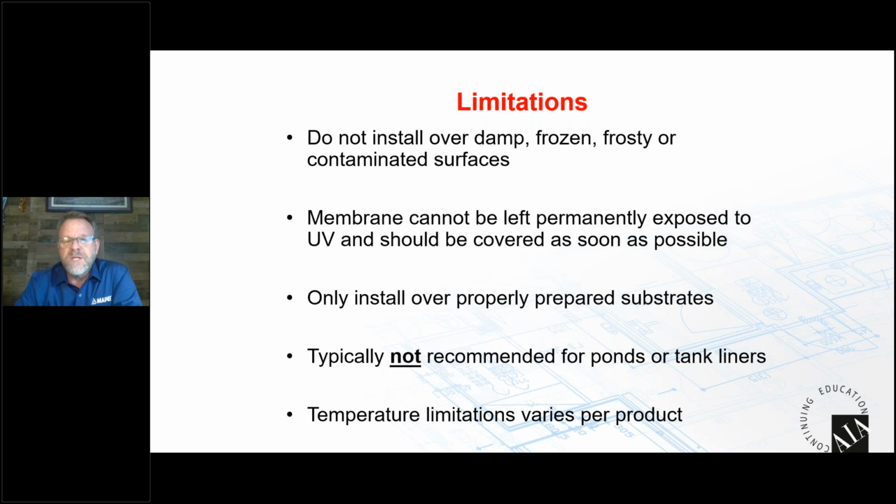Typically, they will be putting the drain board up and even backfilling within a matter of a couple of days or more. And I get asked this a lot. I do get asked about waterproofing ponds, tanks, fish ponds, this type of thing. These products are really not recommended for ponds or tank liners. I can't even tell you how that may affect the tropical life in your pond. Also, you would be creating a situation where it would be left exposed to the sun permanently, and we just said that you can't do that.